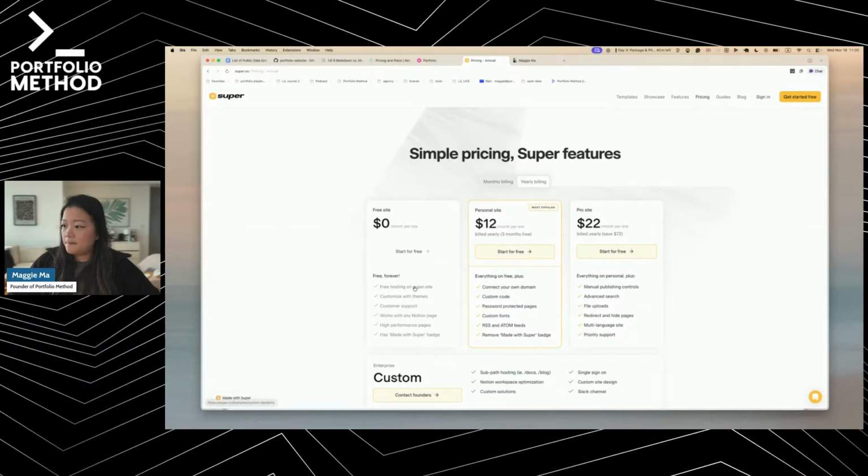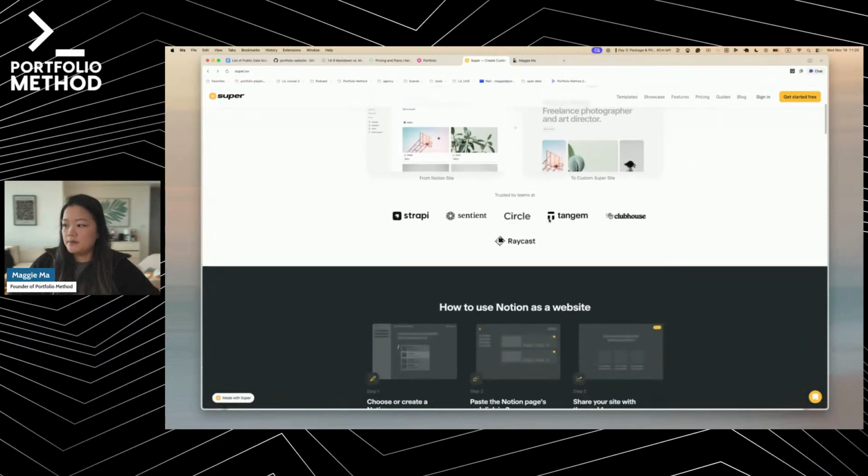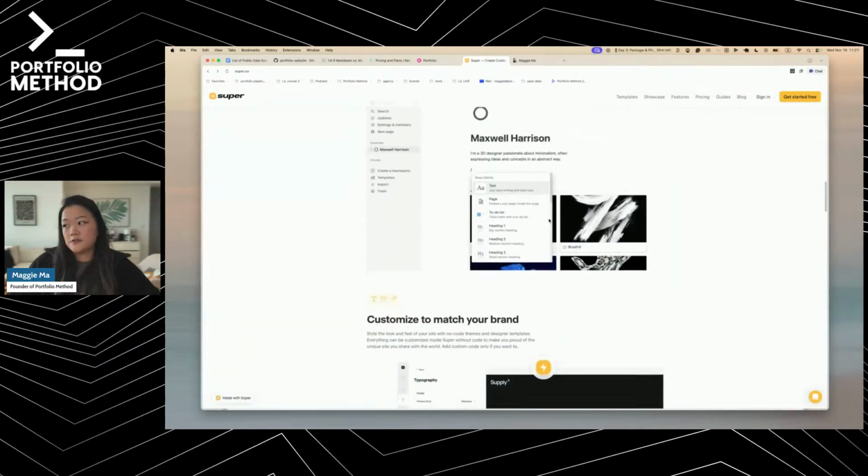Yes, the free tier doesn't include the domain, but you're able to turn your Notion pages into an actual static website.